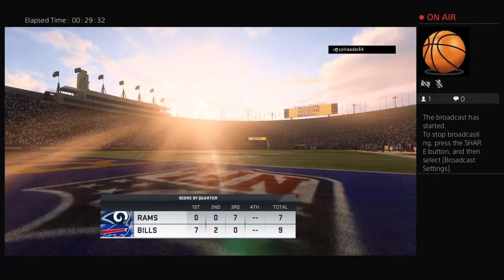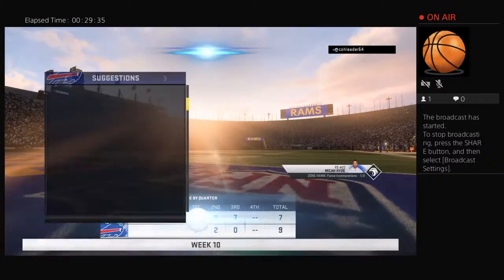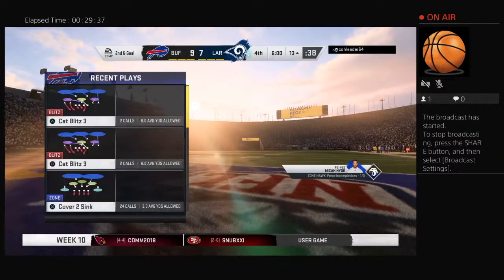Back now in Los Angeles. It's been a good one so far. Just a 2-point game here as we get set for quarter number 4.